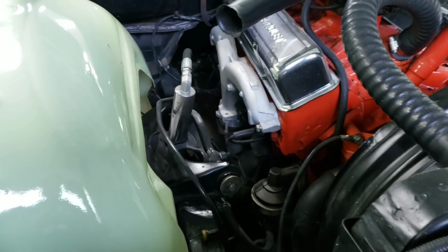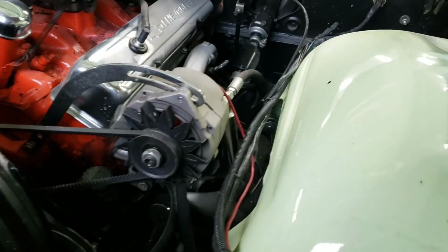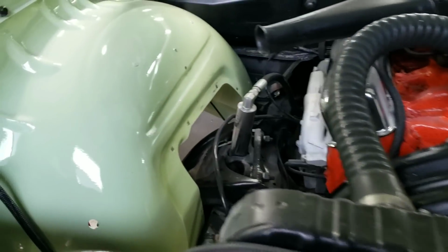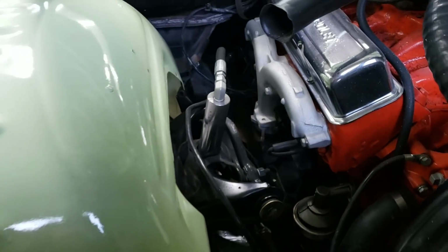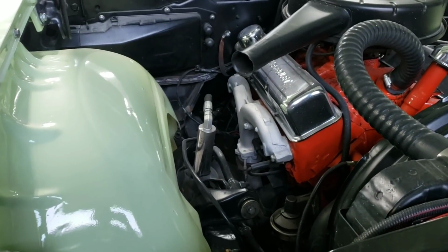So we're going to go through and, again, this car is an older build. So over time, if it hasn't got rechecked, stuff loosens up. So we're going to go through and just check everything for him suspension-wise, make sure he's all good, sound, and make sure he's safe to get back on the road with him and his kids and his wife.